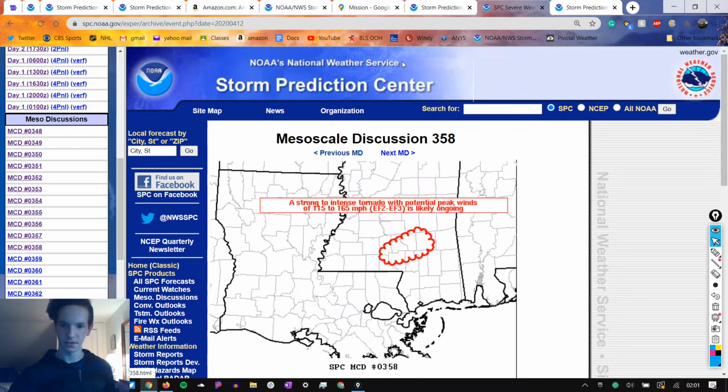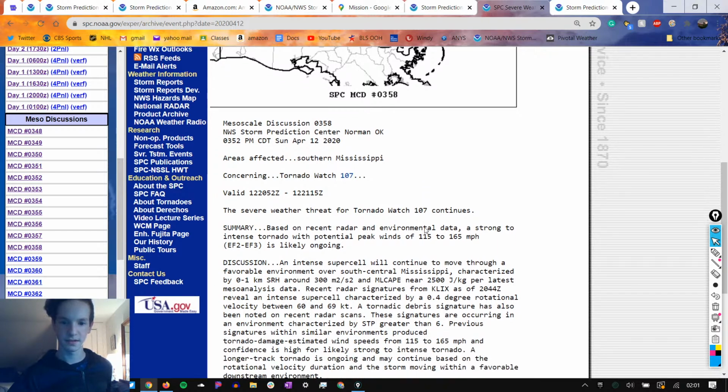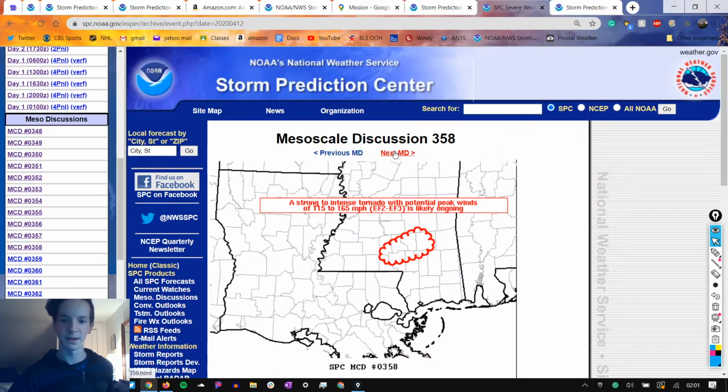That is kind of mental, ladies and gents. A strong to intense tornado threat. A strong to intense tornado with potential peak winds of 115 to 165 is likely ongoing. Oh, yeah. Okay.